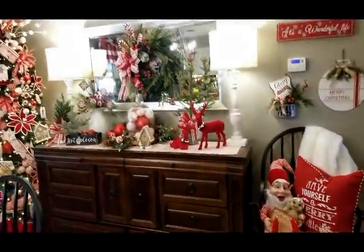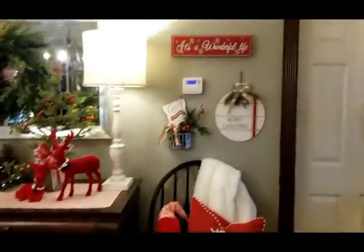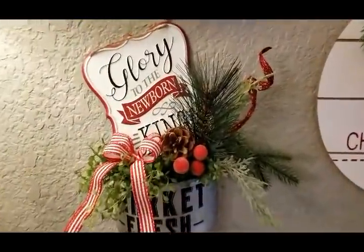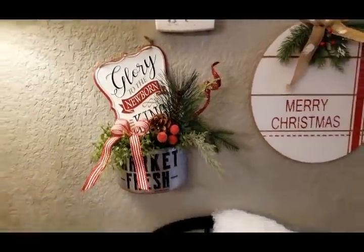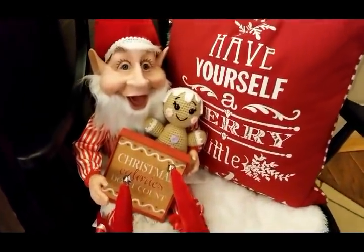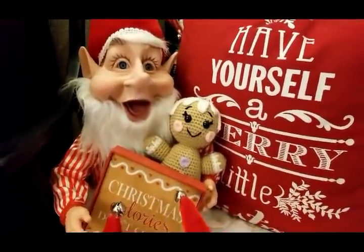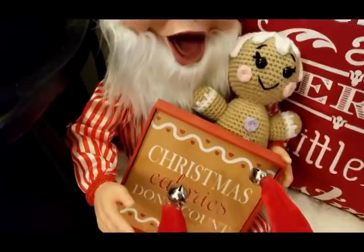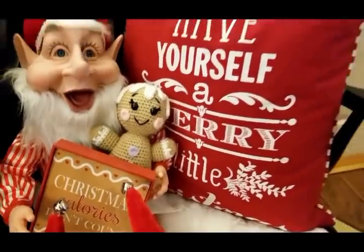And this is my buffet in my dining room tree. So I just have a few little signs. I just stuck one little greenery pick in there. And glory to the newborn king. I think that's so pretty. And then down here is my little elf, Mr. Potts. I love him. He still makes me just smile. He makes me happy when I look at him. Look at that face. His little sign says Christmas calories don't count. And that's a little gingerbread doll that my sister made.